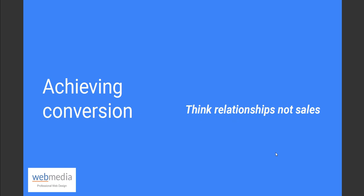And then finally, achieving conversions. So you've got your visibility online, you've got people to your website, you've given them a great user experience, but what now? Well, the what now is that you want to engage people after the user experience in a relationship. And that doesn't necessarily mean going straight for a sale. It can mean just connecting with them.